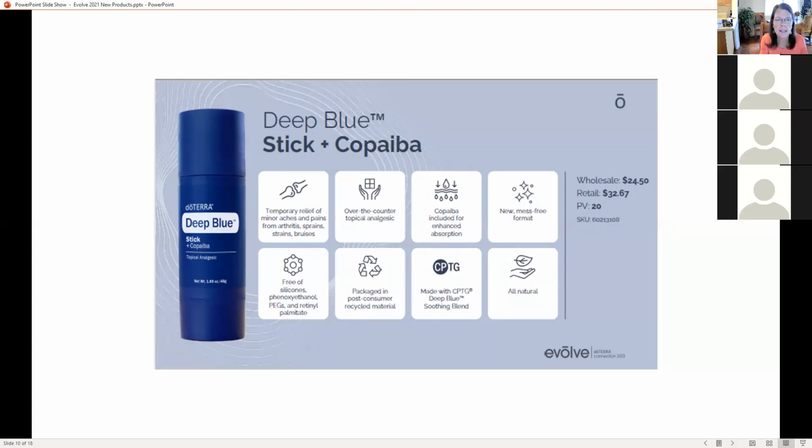And the thing about this that is super cool is it can be labeled as a topical analgesic. We can say that it will relieve pain. We usually have to be so careful about what we say because of the FDA. Well, we can actually use the word pain, and we can actually use muscle aches and sprains and strains and bruises. Because of the ingredients in this, we can say all those things. So it's an over-the-counter topical analgesic.